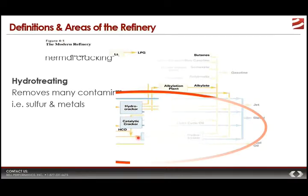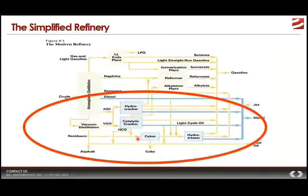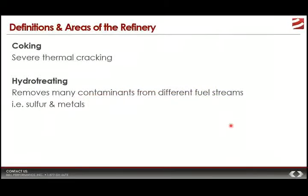The coker takes residuum or residual stuff that's left over, and it does something to them, and you get coke, which is basically almost like coal. But then you've got liquid stuff that comes off this side, which can then eventually be turned into diesel fuel. So coking is extremely severe thermal cracking. With residuum, they apply high amounts of heat and pressure, and they break apart the large molecules to create smaller molecules, which is what eventually ends up as additional amounts of diesel fuel.